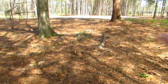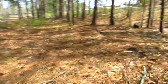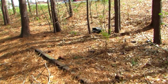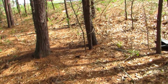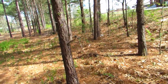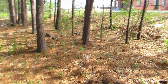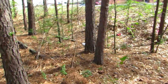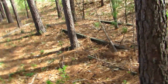I don't know what was in this lot here. Probably a house, I don't know. I don't know when this spur was last used, but judging by the size of the trees, I'd say it hasn't been used in 15 or 20 years. I don't know if they were still using it in 2008, but it's starting to look like that may not have been the case. I think it was abandoned much earlier.